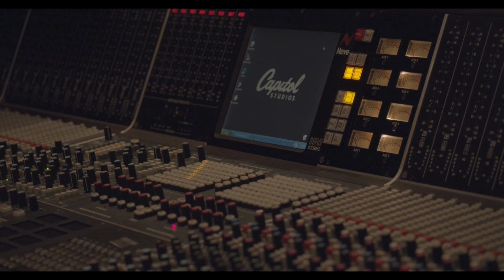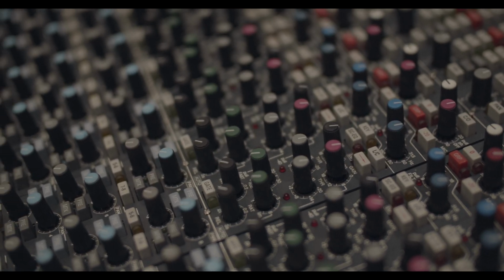The beauty of this console is we can use as much of the console or as little of the console as we want, because we have patch points for fader outs and direct outs. You can put stuff in the path, take it out of the path, the dynamics, the EQ, the inserts, all that kind of stuff. So the flexibility we have to either use or not use parts of the console makes it very handy too.